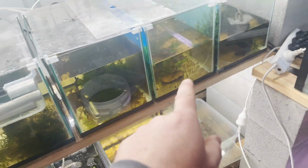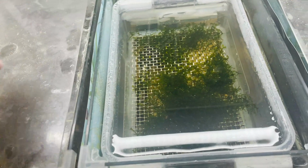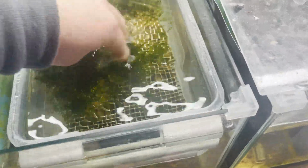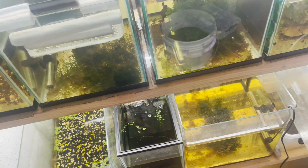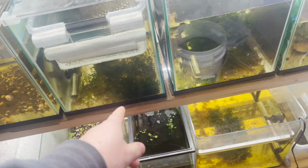These Kmart tanks here are actually my egg laying tanks. So as you can see, I've been breeding some barbs. I've actually made a floating tub that sits in the top that I put some swasatang in. It's got a stainless steel grate in the bottom of it, which the eggs just fall through and into some more swasatang down the bottom. So I've actually got some rosabarbs eggs in here. Well, I hope there's eggs in here.